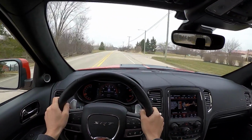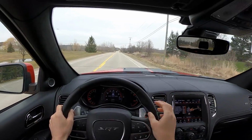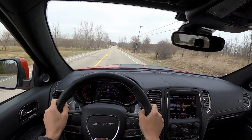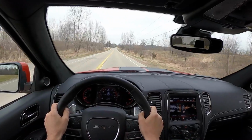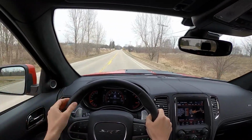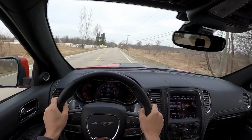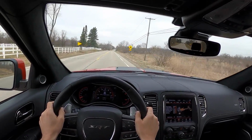This 8-speed is just phenomenal. It's so satisfying. It's perfect every single time. The shifts are quick. It gives you the gear you need. It upshifts at the right time. It doesn't leave your revs hanging up in the power band where you don't need them. It's a really, really smart transmission.